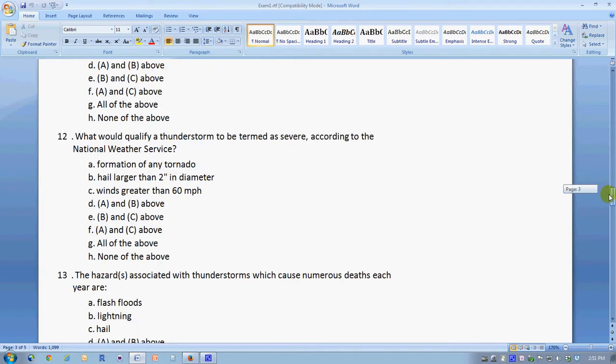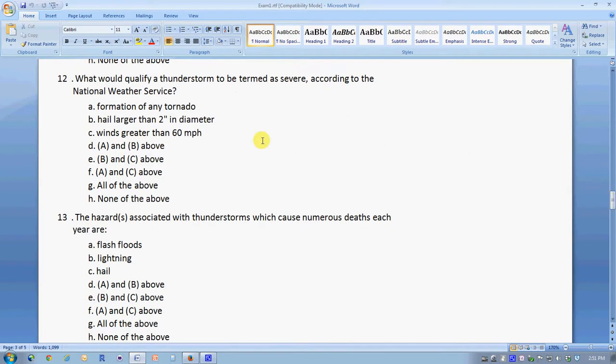To qualify for a severe thunderstorm, this question maybe needs one or two slight changes in wording, but the formation of any tornado, without regard to its Fujita classification, would automatically make a thunderstorm severe.